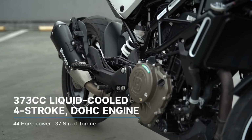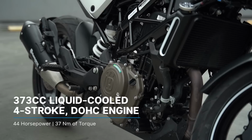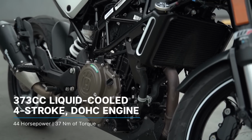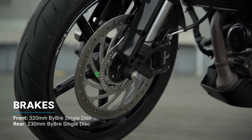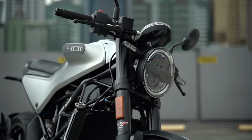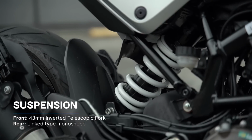The bike is powered by a 373cc single-cylinder fuel-injected 4-stroke double overhead cam engine that punches out 44 horsepower and 37 Nm of torque, mated to a 6-speed manual gearbox. Stopping power is provided by hydraulic disc brakes, 320mm up front and 230mm at the back, both with ABS. Keeping bumps at bay, a 43mm inverted telescopic fork up front and a link-type monoshock at the back.